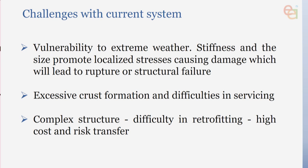That's problem number one. And if there is any local damage at one point, all the gas will go out. If you have power generation, up to 10 megawatts, whatever, you can't get any gas then. So your power generation will be completely cut down. There's a lot of risk involved in these current conventional systems.